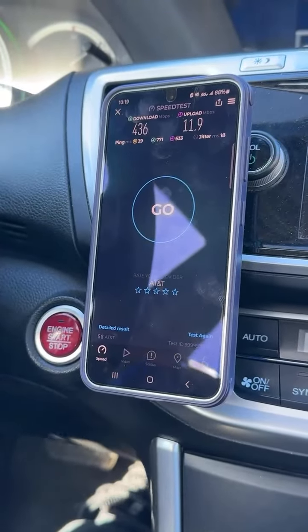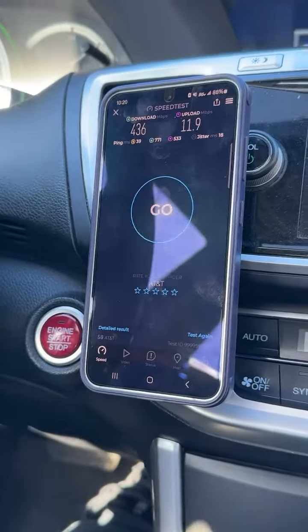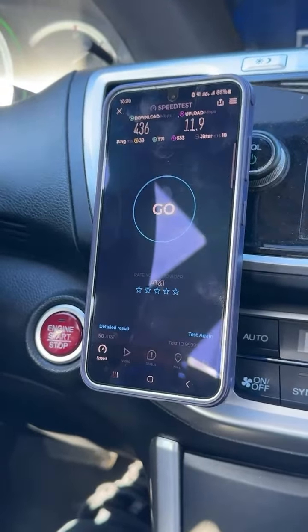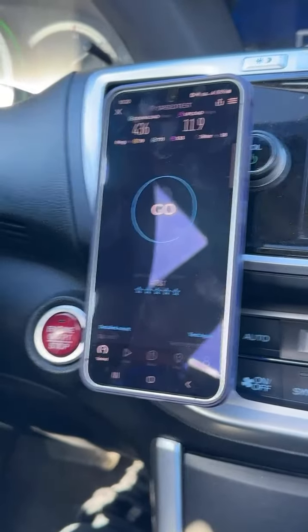So we're going to test the big three. I can't test Dish Native because they messed up my whole SIM provisioning. So now I'm on AT&T, Dish Access, whatever. So it kind of sucks.